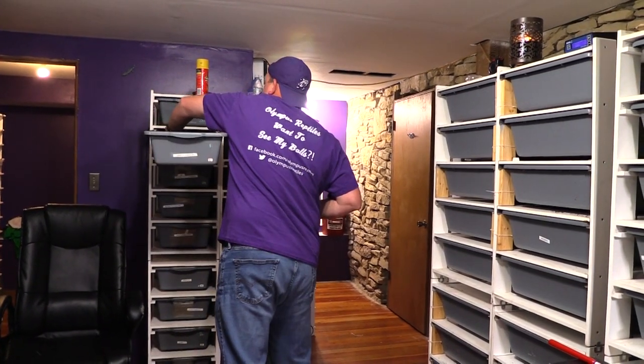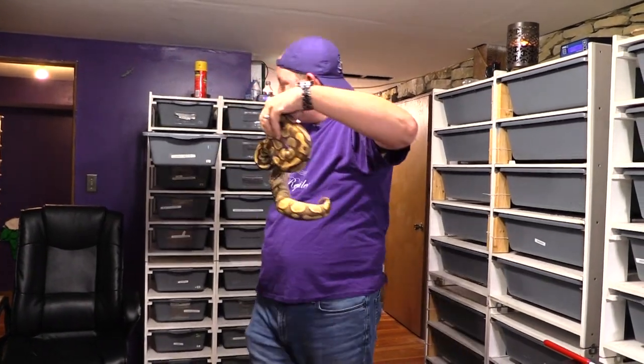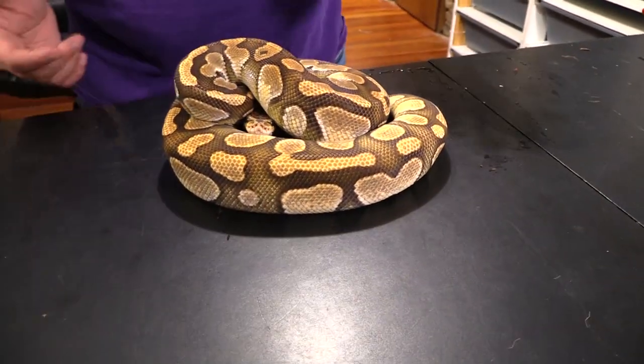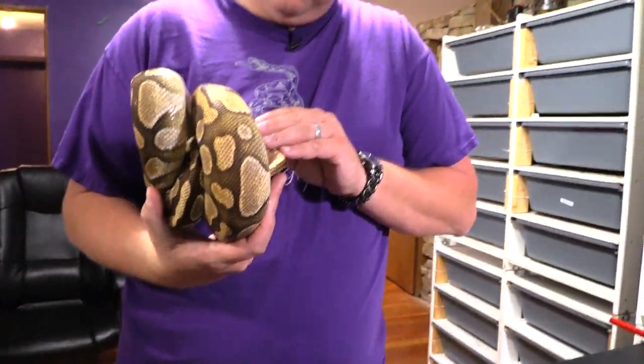Now, this is one of Kurt's original snakes before we joined everything. This would be Loki, his Lesser. Kurt keeps saying we should breed this Lesser. We have never bred him. I'm sure he would do just fine, and we may do that someday just so he gets a chance to, you know, not be a 40-year-old virgin, because who wants that?